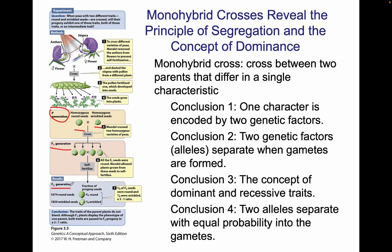His third conclusion was the concept of dominant and recessive traits. And then the fourth conclusion is that two alleles separate with equal probability into the gametes. Now, how did he come to these conclusions?